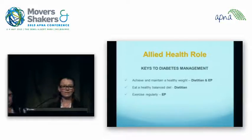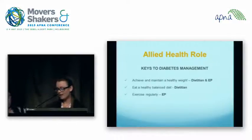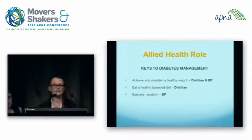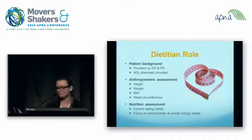So we know that the keys to diabetes management, apart from medication, can also be achieving and maintaining a healthy weight. So to do that, I'm involved, as well as the exercise physiologist, in helping to achieve that. Eating a healthy and balanced diet, which is predominantly my role in the diabetes clinic, and then getting the patients to begin exercising. So what I found is that about 80 to 90% of my patients will be overweight, don't exercise, and have a very poor understanding of nutrition and their condition. Okay, so my role is then to step in and help them understand what nutrition has to do with diabetes.